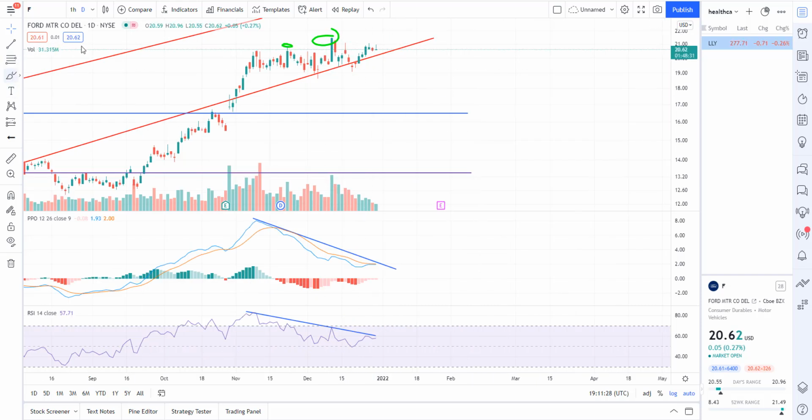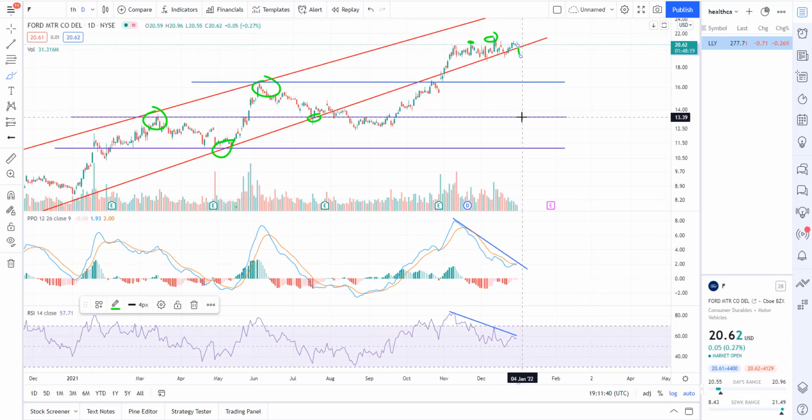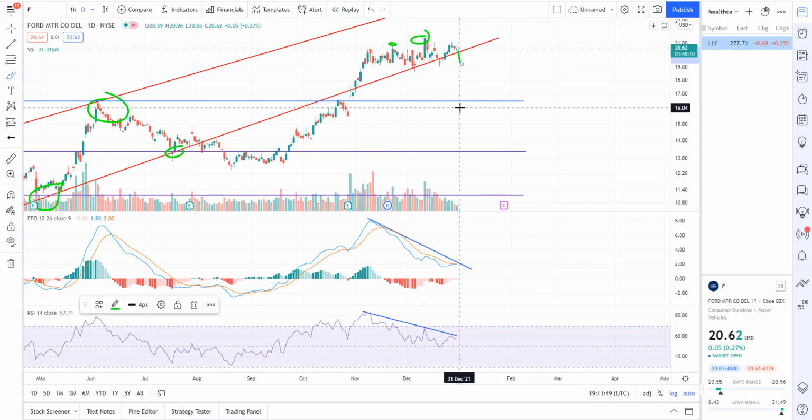I'm looking for a sell signal. A sell signal would come in the form of a big breakdown candle from this trend line. Impulsive selling with volume is really what I'm looking for. First profit target would be 16.51, and the next target 13.39, and maybe even lower. There's also the potential to get all the way down here to this 11.15, but we'll just take those levels as they come.